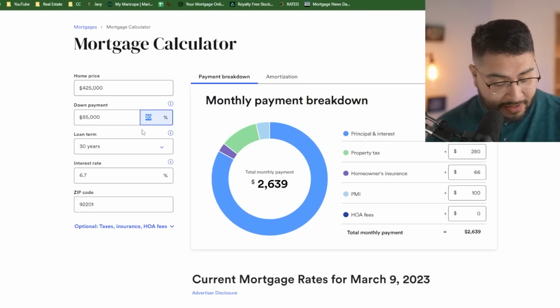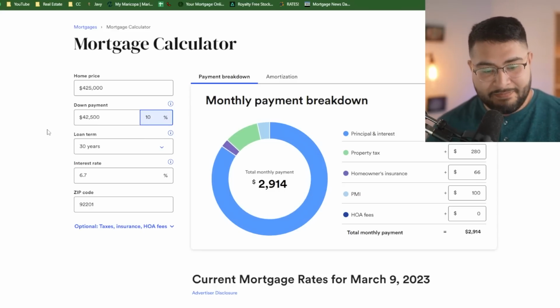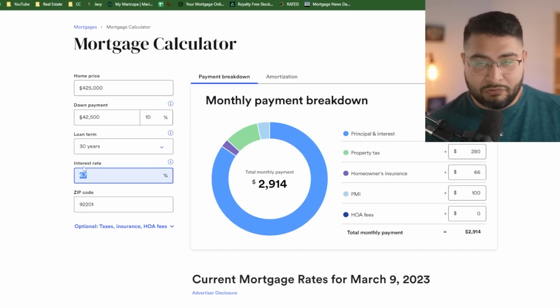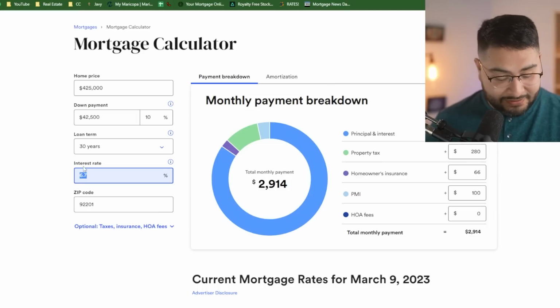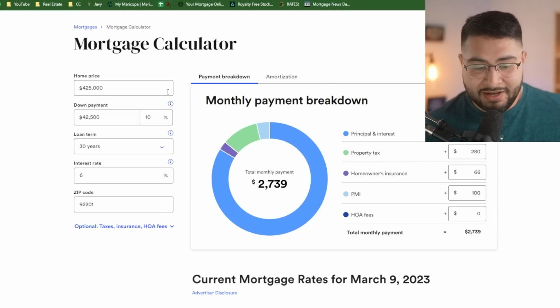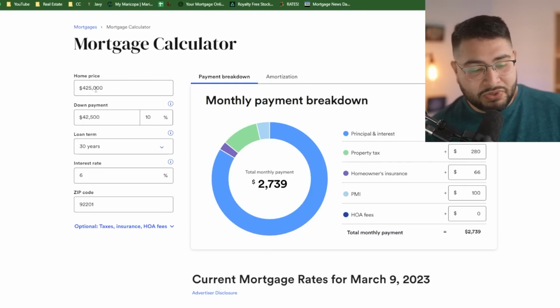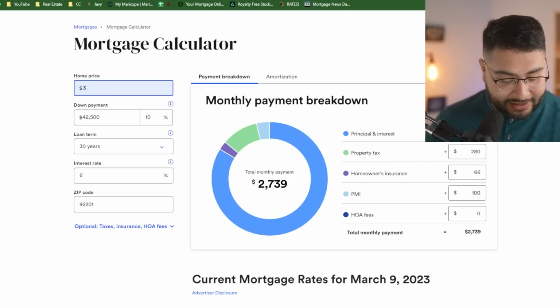The only path I see for you is if you find something in the $300,000 range, or $425,000, you maybe bump that down payment to 10%, still not the best rate. And you can maybe get a super crazy rate buy down where the seller gives you like a big chunk of money to buy down your rate. It's still $2,739. I mean, you have to still really tackle this down.